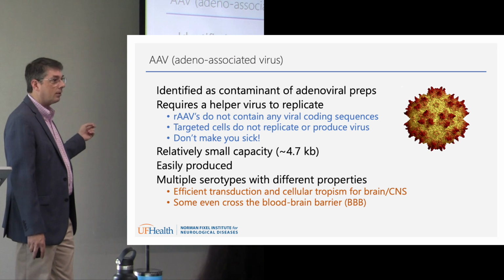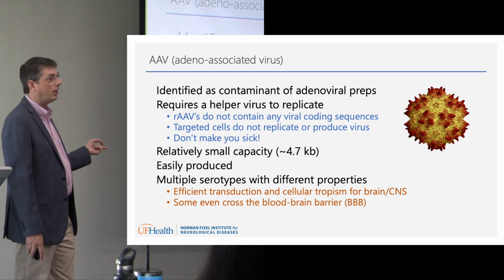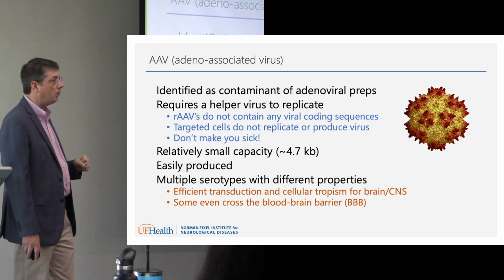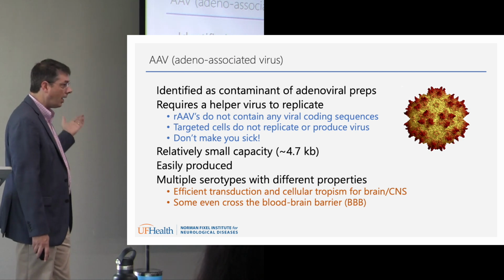They're easily produced. In fact, in the lab, we do this routinely. We have the PAL gene therapy core at the University of Florida here, and they can make enormously high copy numbers of this. And the PAL gene therapy core actually has produced gene therapies for certain diseases, okay? Not yet for Huntington's disease, but I think it's coming, okay?